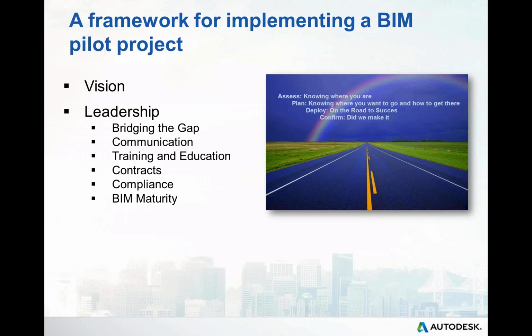You've got contracts and legal obligations. BIM tools and their processes can impact the contractual relationship between owners and their delivery partners.